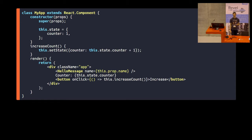setState is something that React gives you and can be used to update the component's state, and then it will automatically schedule the component to be re-rendered. So all you have to do is call setState, and React takes care of calling the render method, which in turn will update the user interface.